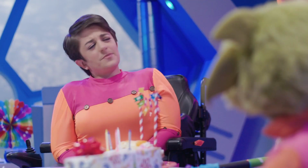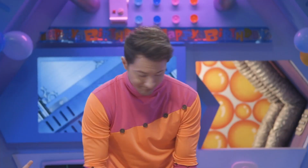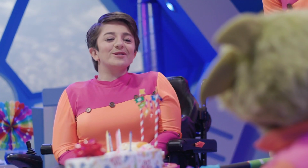You know, Zoom, the piñata didn't really explode. It split because Mark hit it. Oh, so what is a real explosion then? Well, Zoom, let me show you.